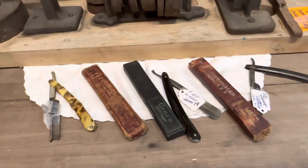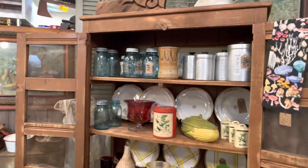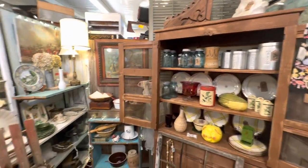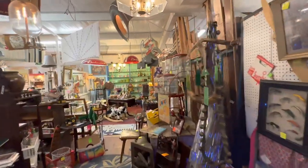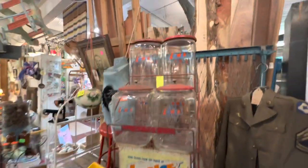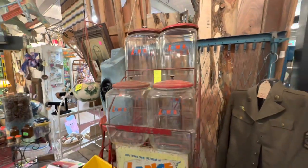Set of old scales, razors, straight razors. I enjoy being around antiques. I'm not sure how many booths are in this antique mall. It's not real big. Some nice lamps, right? The rack with all the jars. Pretty nice.